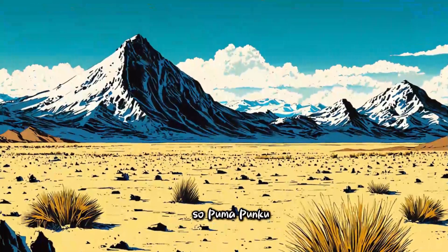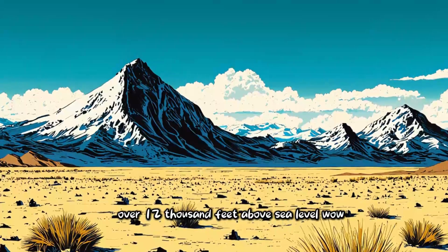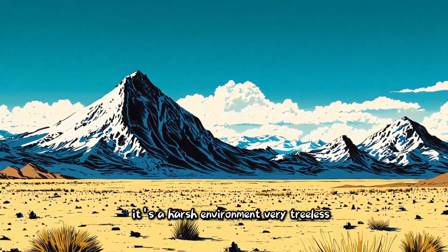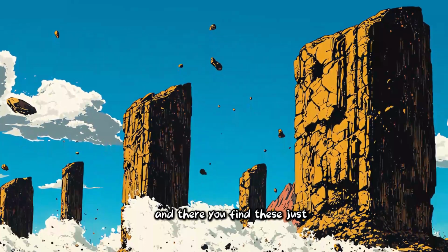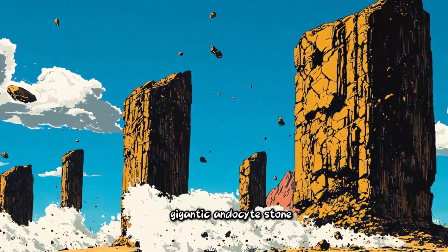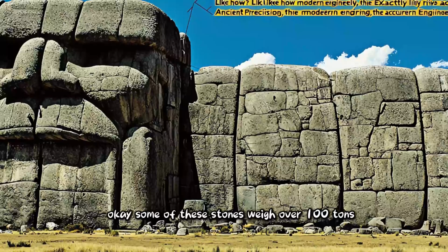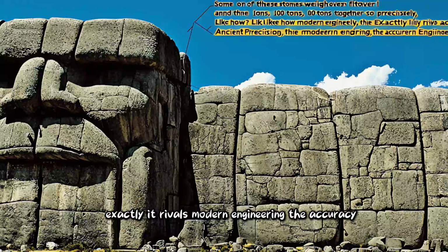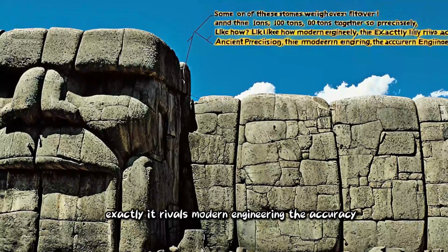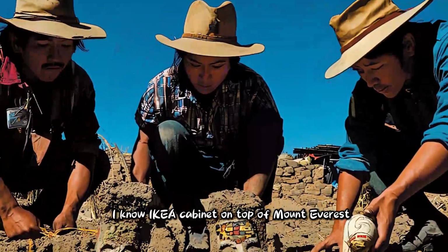So Pumapunku is high in the Andes Mountains of Bolivia, over 12,000 feet above sea level. It's a harsh environment, very treeless, a windswept plateau. And there you find these gigantic andesite stones. Andesite is a type of volcanic rock. Some of these stones weigh over 100 tons, and they're fitted together so precisely that it rivals modern engineering. It's like finding a perfectly assembled IKEA cabinet on top of Mount Everest.